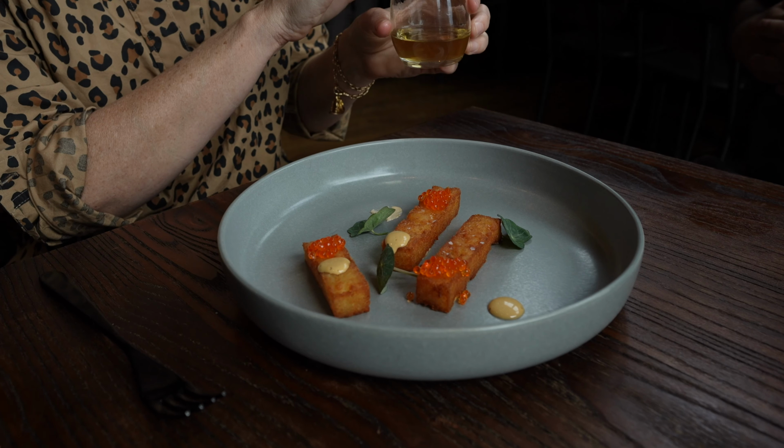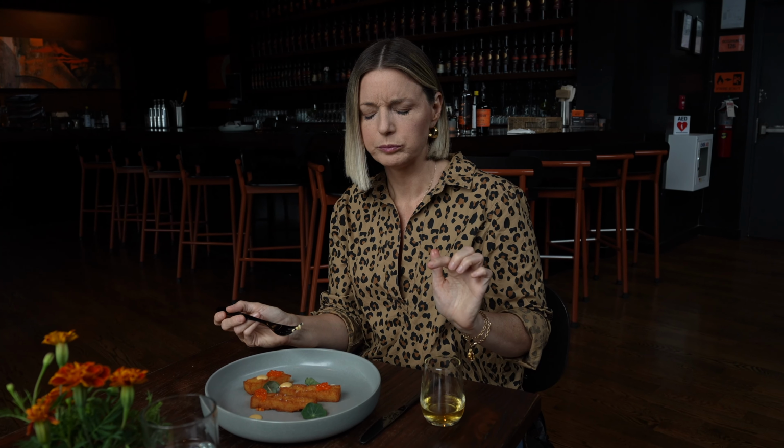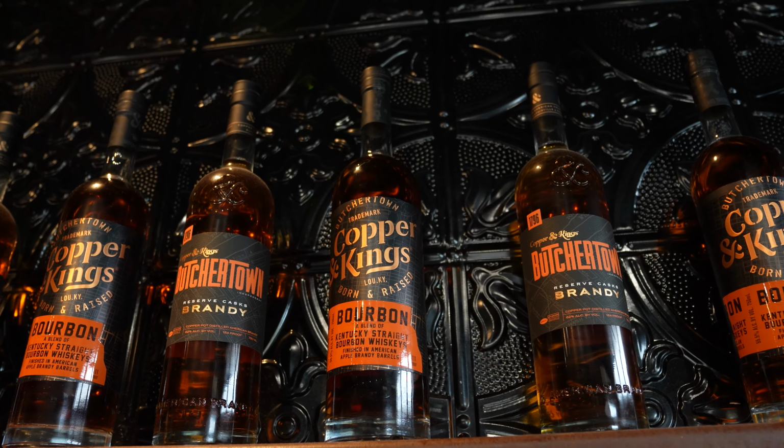Hell yes. I love that the orange is coming through so vibrant, but then the color orange is also kind of mimicked in this. It's just very playful. What is the process for pairing a spirit with a dish? Is it drink the spirit, make a dish, then find the spirits? A little bit of both.